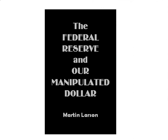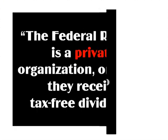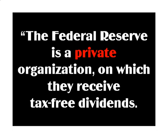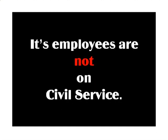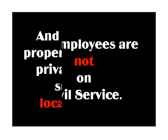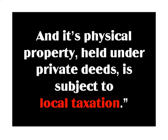This is how Dr. Martin Larson, in his book entitled The Federal Reserve and Our Manipulated Dollar, added to our knowledge that this agency is not federal. The Federal Reserve is a private organization on which they receive tax-free dividends. It must pay postage just like any private corporation. Its employees are not on civil service, and its physical property held under private deeds is subject to local taxation.